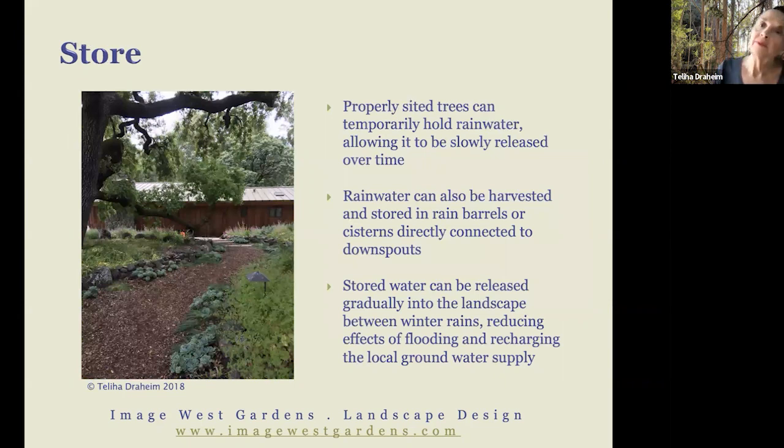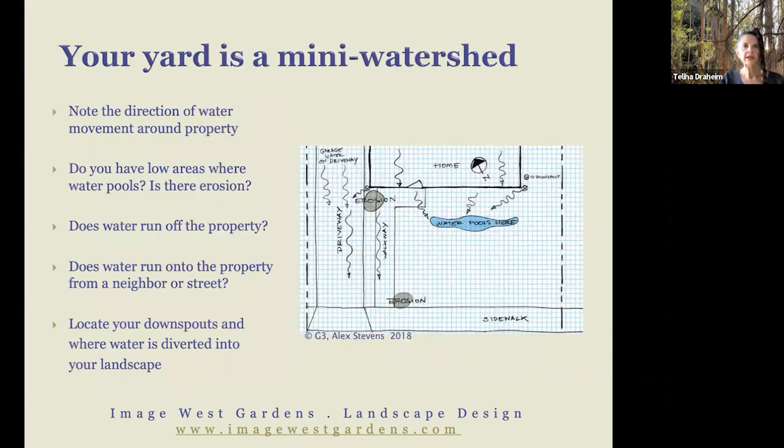Storing the water. Trees also can hold the water in place by slowly releasing it over time. And you can also harvest your rainwater by storing it in rain barrels or cisterns connected to downspouts. And it can then be released more slowly into the landscape between winter rains to reduce the effects of flooding and also recharge the water supply. So your yard is a mini watershed, and that's how I would like you to think about it.